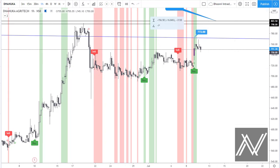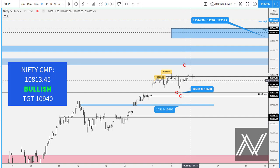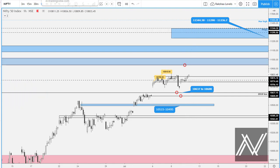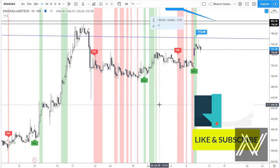So these were all the 4 stocks for you guys. Let's check with Nifty. As I told you yesterday, I am not looking for any further down, not below 10,637 to 600, and just as we discussed yesterday, it's back on track. It has clearly broken the resistance level of 10,815, and now I'll be looking for 10,940 as my target here. Let's hope it touches tomorrow, and if so, just check for the levels which I have told you. Trade safe, put your SL tight, and keep monitoring it.